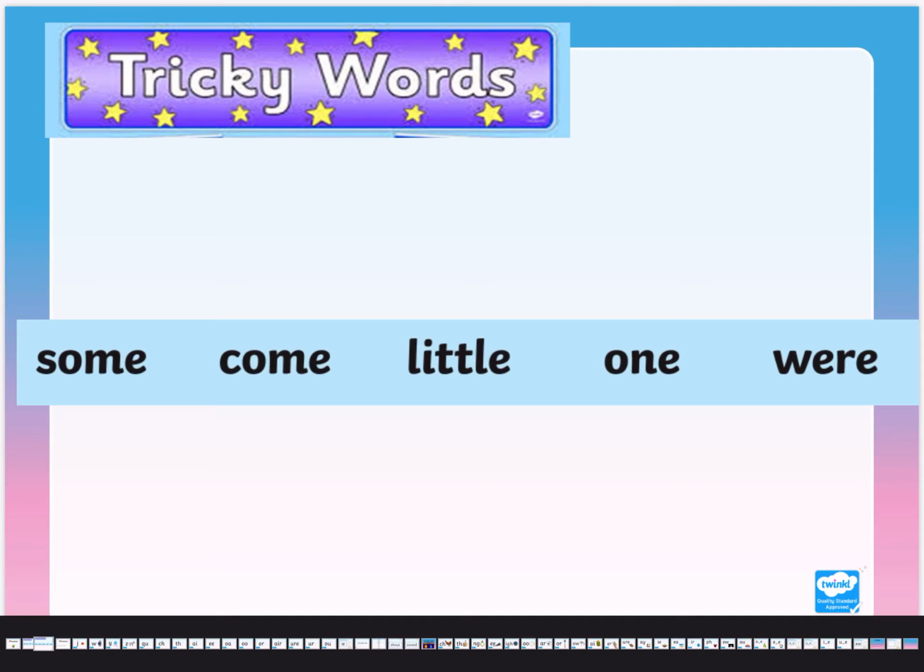And if you notice, some and come, do you know they are best friends? Okay, some and come are best friends. And do you know why? Because they're spelt exactly the same apart from the initial sound, the first letter. So some starts with a s and come starts with a k, k, k. So remember that when you're writing. Some and come are best friends. If you know how to spell come, you know how to spell some. If you know how to spell some, you know how to spell come. Okay? So remember that. Some and come, they are best friends.